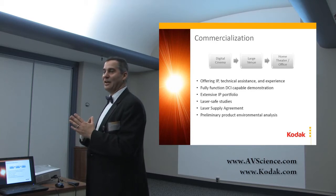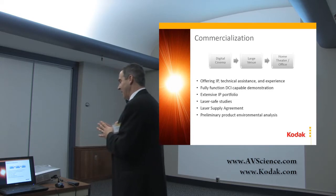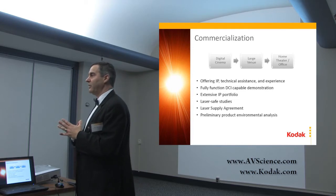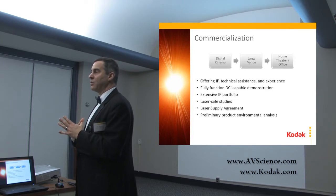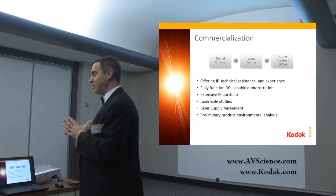This is designed. It looks like a projector. It acts like a projector. You could run this thing in your theater. Laser safety studies: I mentioned that we've done our laser safety homework, and we're ready to go. It's ready to go forward with commercialization. So that's not an impediment.